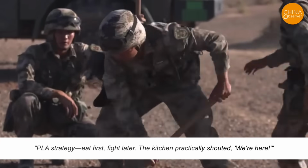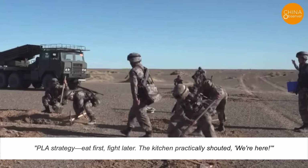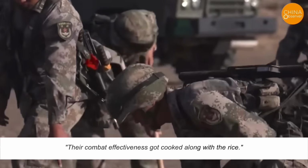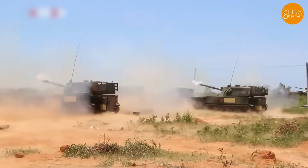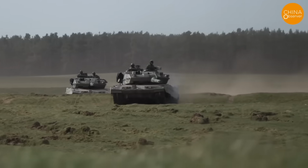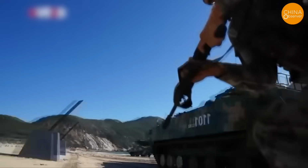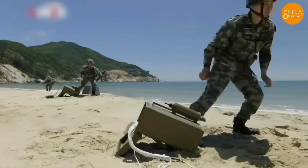Commenters ridiculed the situation. PLA strategy, eat first, fight later. The kitchen practically shouted, we're here. Another joked, their combat effectiveness got cooked along with the rice. These incidents highlight not just comedic errors, but the deeper flaws in PLA exercises. The CCP claims its drills simulate 99% real combat conditions, yet failures like electrical overloads and misplaced kitchens expose systemic issues in operational readiness and command discipline.